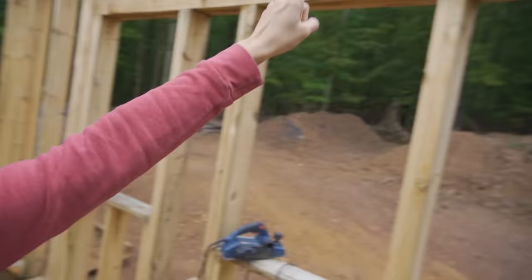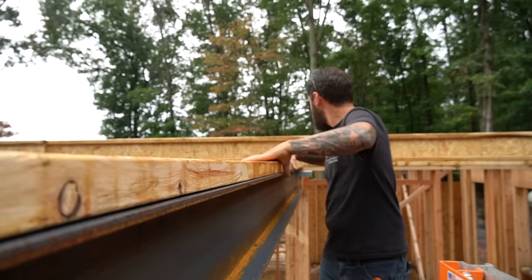And then at that point, the floor joists are going to run all the way from this wall with the windows on it, all the way up across the beam and over to that wall over there. And then once we get past this point, we'll be able to put up the next set of floor joists that's going to run from that wall over to the other beam by the A-frame and actually connect into the A-frame itself.